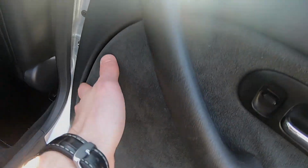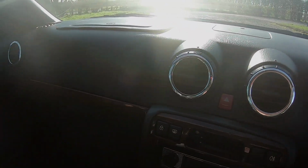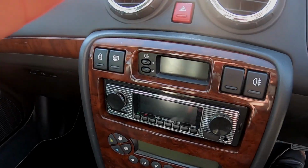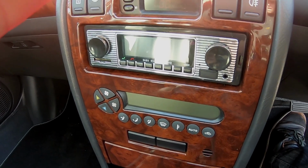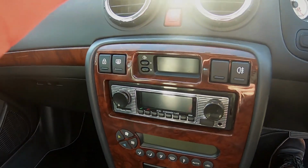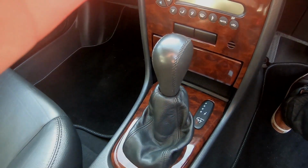This is a lovely material. Quite a nice ambience in the interior. As I say, lovely vents, lovely dashboard, etc. We've seen this before, and I'm getting a bit sick and tired of having no light because the sun is too bright today. But we have automatic climate control as standard instead of manual heating controls. We don't have fog lights at the front, because you only got that on the saloon, etc. But everything is exactly the same.